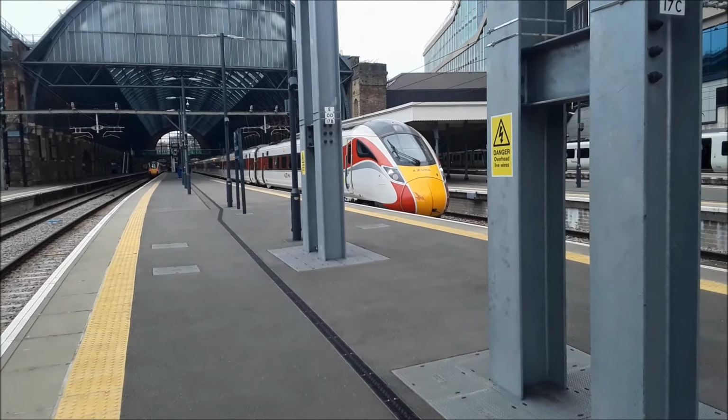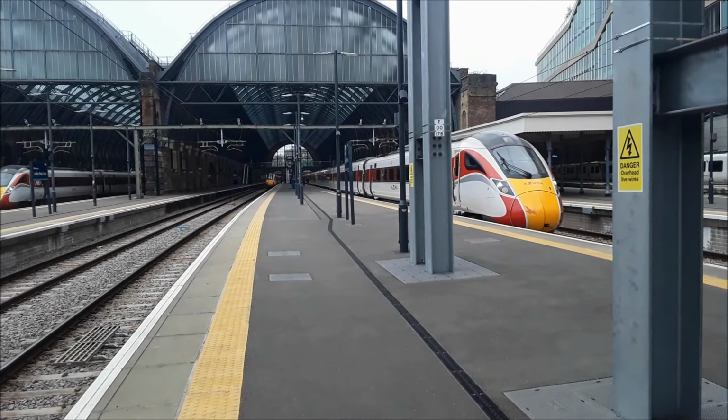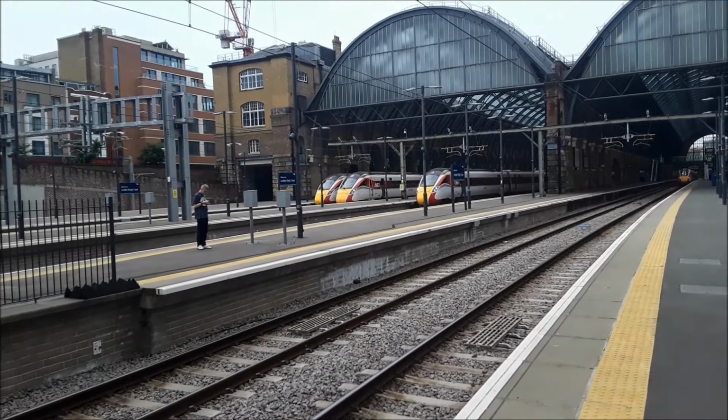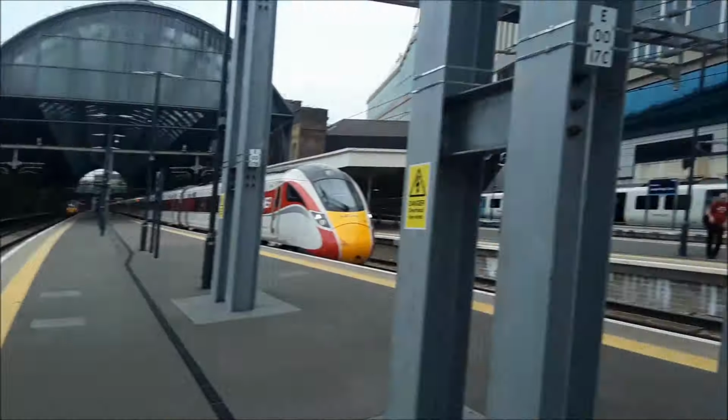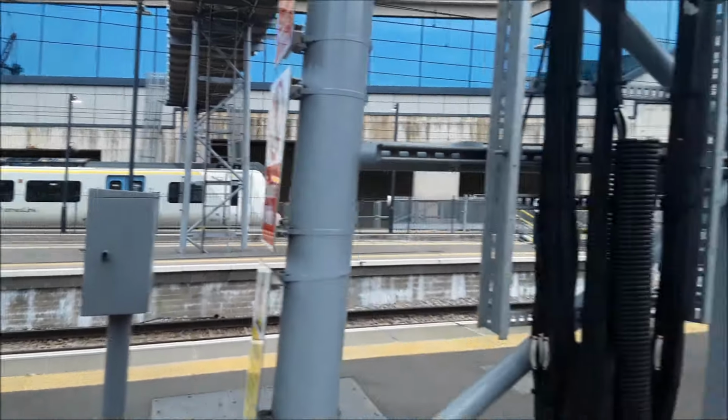We've got one here that's got a Birchlight that's paired up with one of its sisters. That'll be doing the 1748 to Leeds. That one in the far distance is just coming from Leeds. That Thameslink 700 has just turned up, well not just turned up, has turned up from Ely.